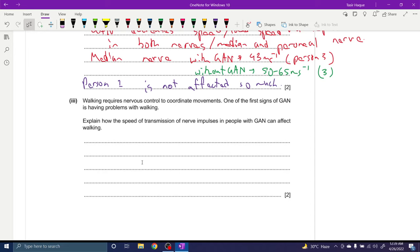Explain how the speed of transmission of nerve impulses in people with GAN can affect walking. Okay, so muscles are effectors, right? Basically, we need to send an impulse from our brain to the muscle at the leg. The leg muscles, right? And then they contract. So if it takes longer, it's going to take more time to walk, right? So periphery is affected more, clearly.